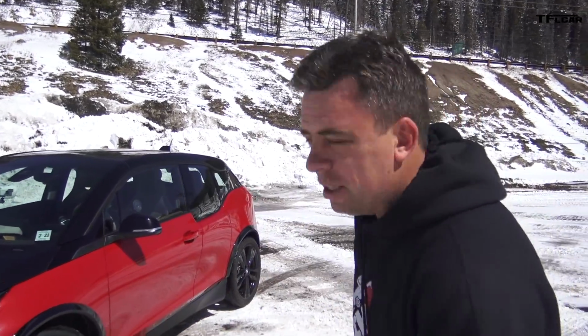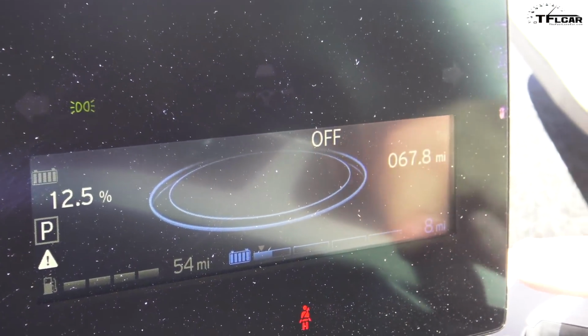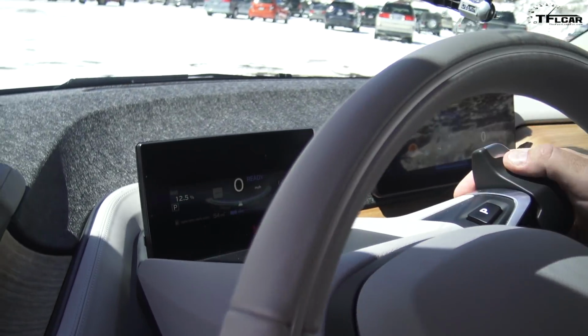Let me show you the gauges. Temperature 23 degrees, what? Look at this, 8 miles left. I still have a full tank of range extender fuel. Let's go.